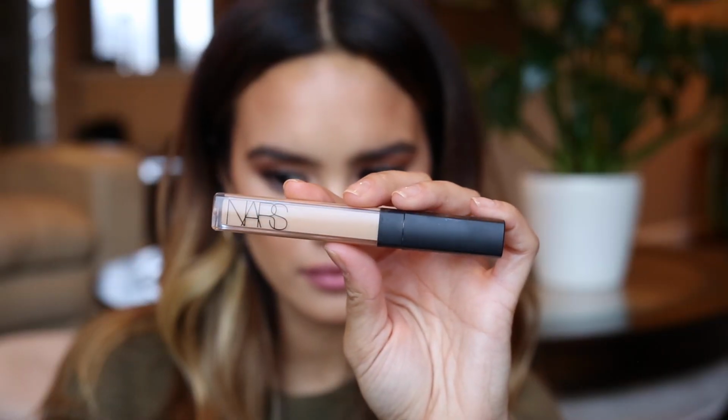I want to go for a little bit more of a sheer coverage today just because it is still early in the day. I don't feel like walking around in full coverage, so I just want a little bit more on the sheer side. Now for concealer today, I'm going to be using NARS Radiant Creamy. I'm wearing the shade Custard today. No, I'm wearing the shade Ginger today. And I'm just going to pop that right under my eyes, like so.